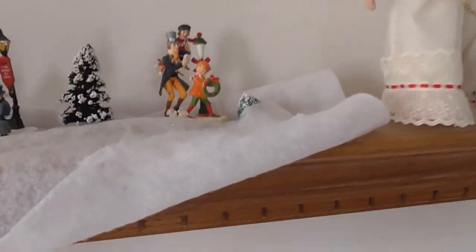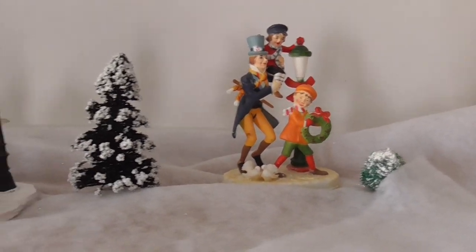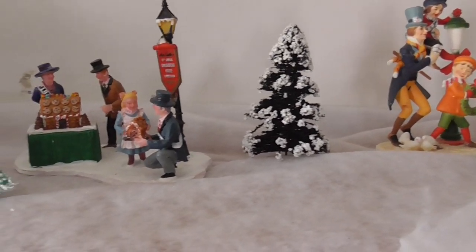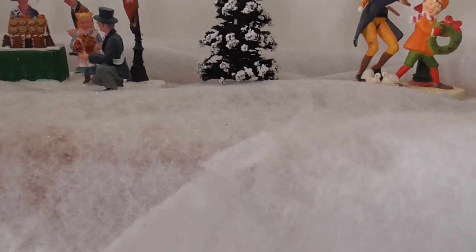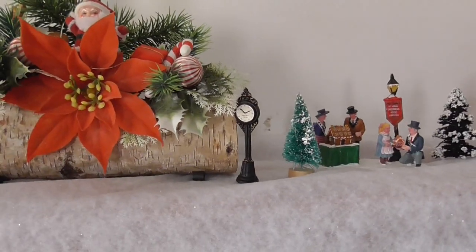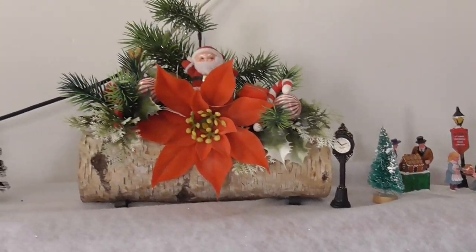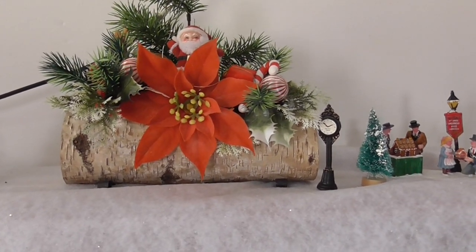Anyway, see if I can get up here. Get a shot of these guys. I think I already did all these. I'm not sure. But anyway, we'll piece it together. Not we, me. It's always we. I always say we. I don't know why. We. Yeah, big crowd. Oh, me and the cats. So technically it is we.